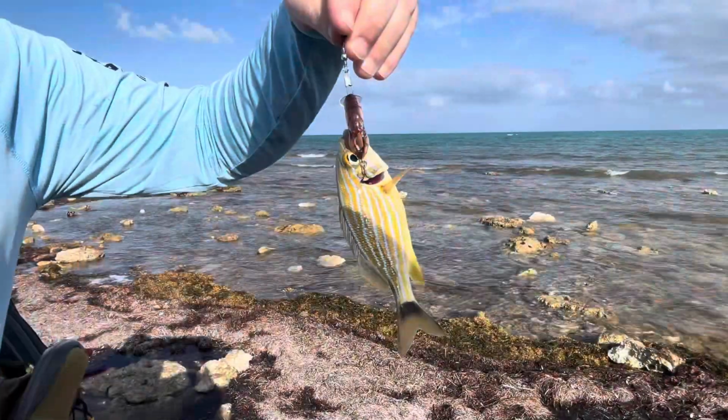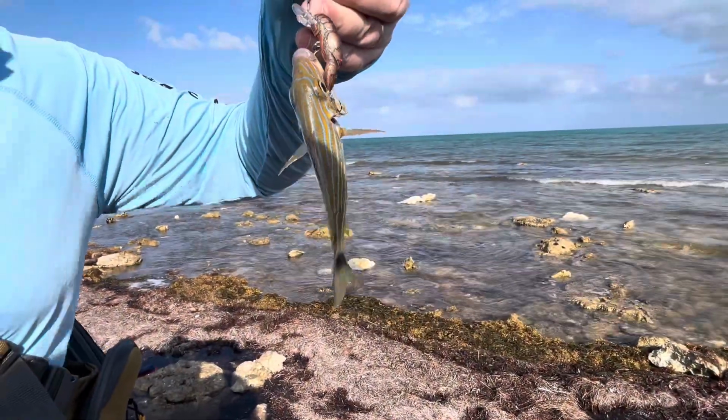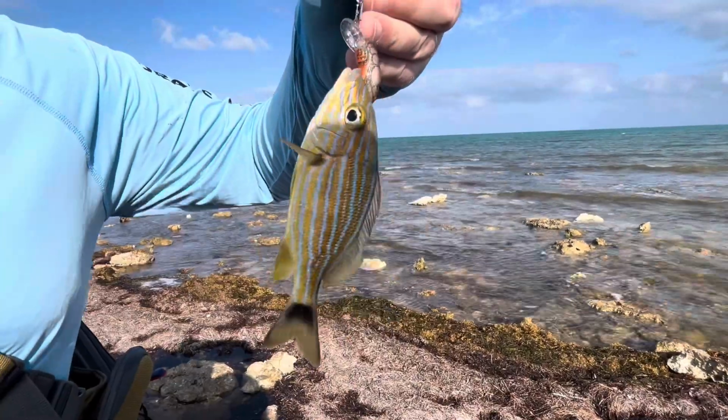You caught one. You caught one. It's beautiful. What kind of fish is that? It's beautiful. Stripes on it.